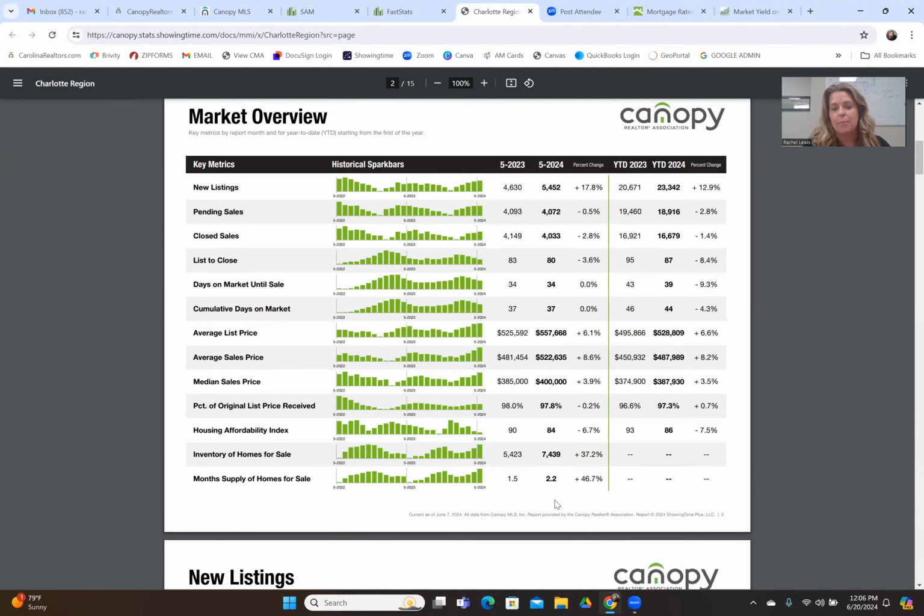So months' supply is up at 2.2. This is all just defending what I'm telling you here, where if it's priced right and it's in good condition, it's going to sell. Otherwise, it's just going to sit. But the definition of seller's market versus buyer's market looks at this months' supply number, and anything under 6 months is a seller's market. So when you talk about 2.2, we're not even halfway there to being back to a buyer's market. So still very much a seller's market.